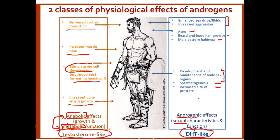So what we're looking at here when we think about increasing the size of the prostate, and we looked at the action of androgens as growth promoters, many types of prostate cancer are going to be androgen sensitive. And so men who have prostate cancer may very well be put on a drug that blocks testosterone and DHT effects.